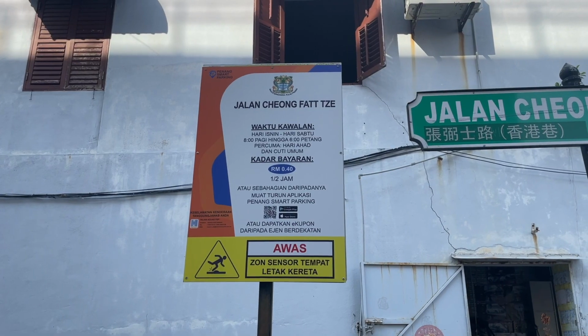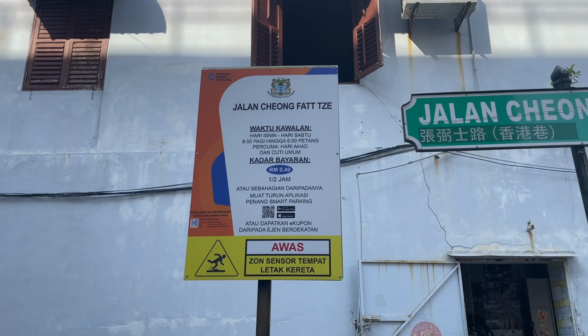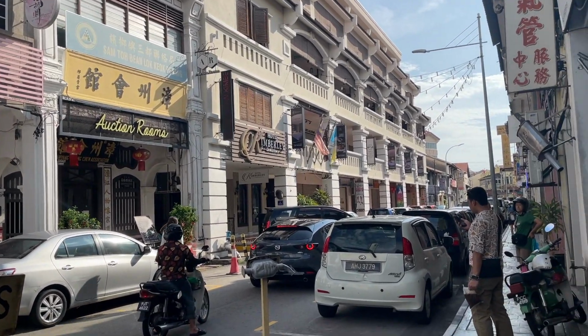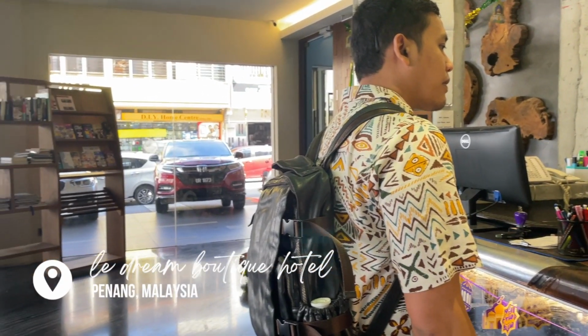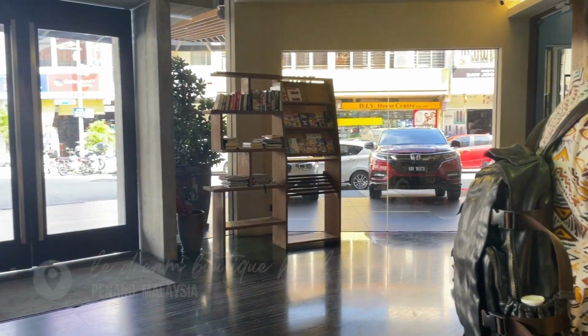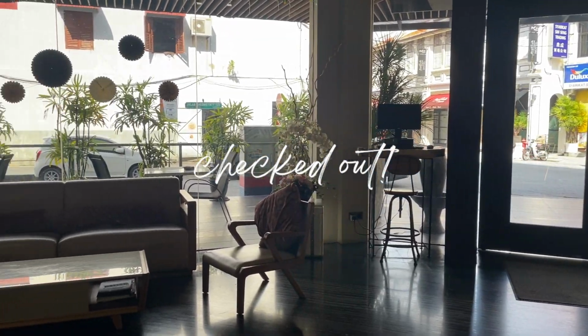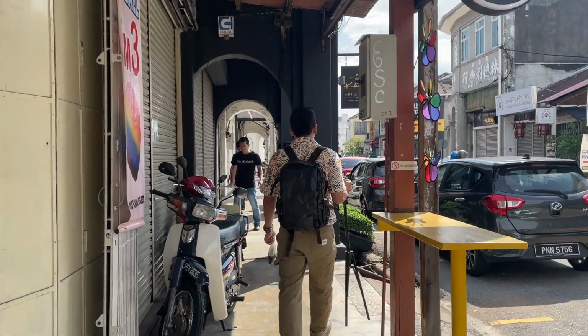If you are driving in Penang, you must remember to install a parking app so that you don't get fined when you park. The parking fee is not expensive at all. It just takes a few minutes for you to set everything up and make sure that you pay for it before you exit your car.